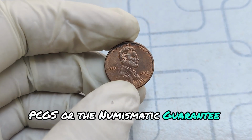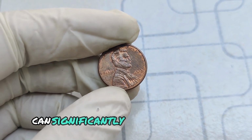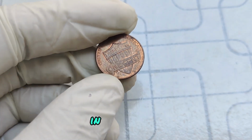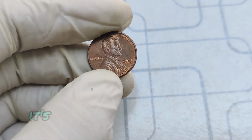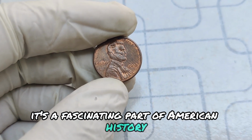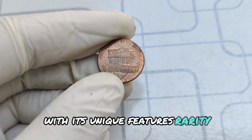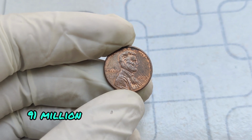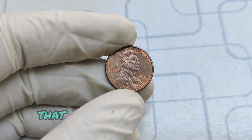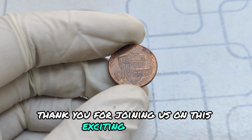For one, the 2013 Ultra Penny is extremely rare. Many of them have been lost over time, or were simply not recognized for their worth when they were first minted. Coins in pristine condition, those graded by professional services, command even higher prices. A well-preserved Ultra Penny can fetch hundreds of thousands of dollars at auctions, making it a prime target for investors and collectors alike.